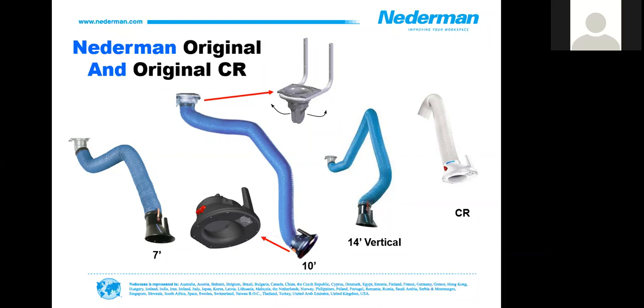Our internal skeletons are aluminum, and they are all controlled by friction joints that can be readily and easily adjusted on site to control any wear and tear and friction.